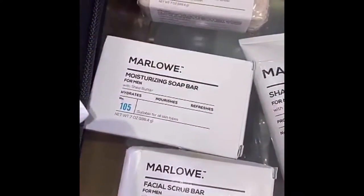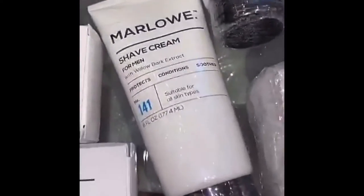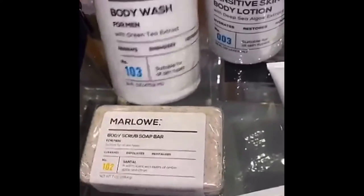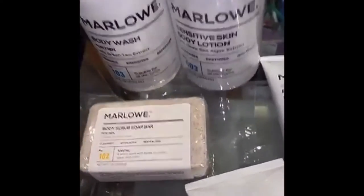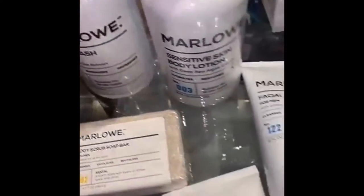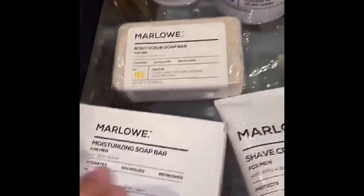Also got a special delivery from Marlo, and this is a really cool brand I actually found on Amazon. It says it's for men, but I actually use it. I gave mine to my dad. He kind of took it, but I can't wait to now use this one. It's really, really good. It smells delicious, and their soap bars are amazing.